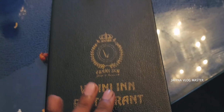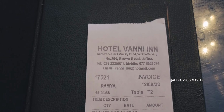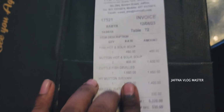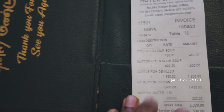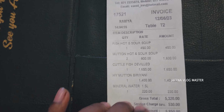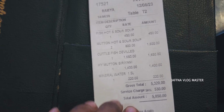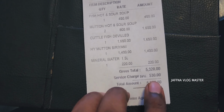The final things, we got the bill. Let's see how is the price and everything. Here we go. Hotel Garden. Here is the address, okay? Wow, that's a Tamil word. Alright. As usual, we'll go with the prices: fish and salad $4.50, and then we got two of them. And then cuttlefish, biryani. Biryani was more than enough, man. It was really good. Mineral water $2.20. This water we got outside for $1.30 and here it is $2.20. Total service charge $5. Oh yeah, they are charging a service charge as well.